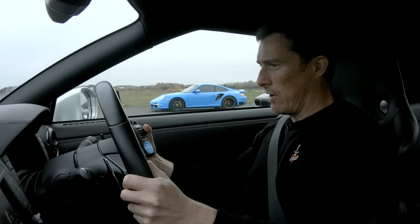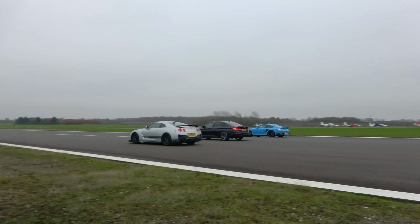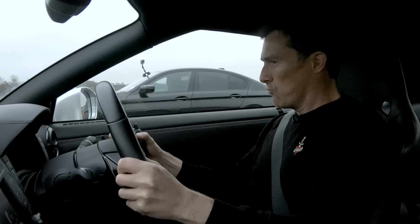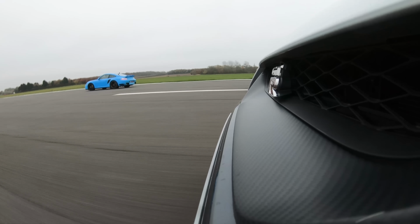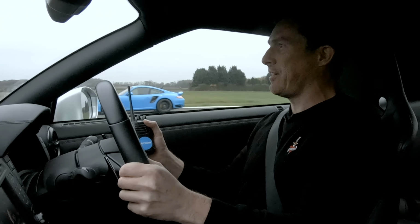Now we can have a rolling race from 50 miles an hour, locked in third gear, in manual mode with the auto gearboxes. So let's do it, I'm going to call it. 3, 2, 1, go! This picks up really good. That Porsche's going now though, my gosh. That Porsche's nuts. It's quite level with me in the BMW. I just managed to stay ahead of it.